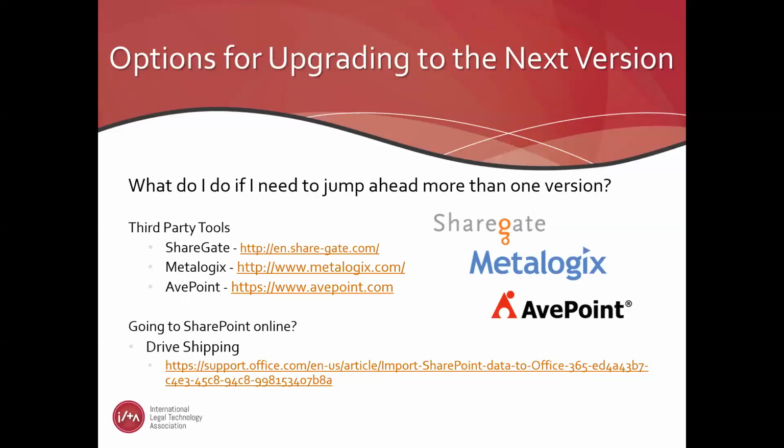If you're moving to SharePoint Online, one of the things we wanted to make sure we brought to your attention is drive shipping. Typically this is going to be for the much larger databases. So if you have, say, 10 terabytes of data or more, then you're probably going to want to look at using drive shipping. That's going to be much faster for you.